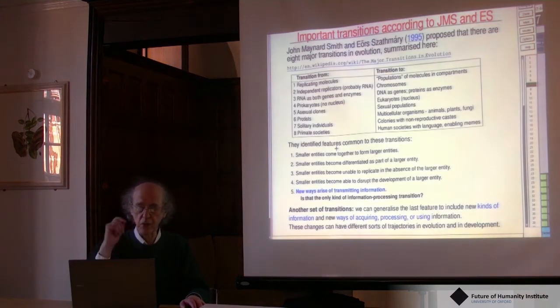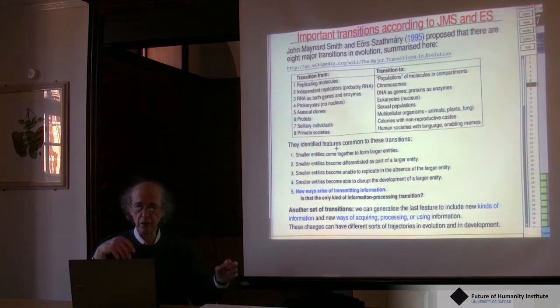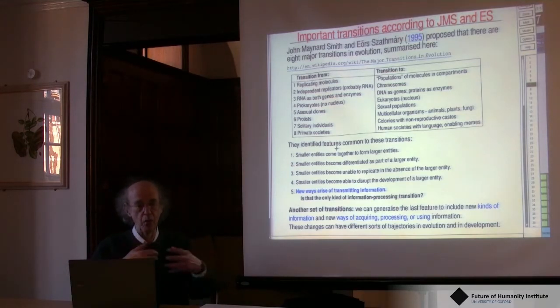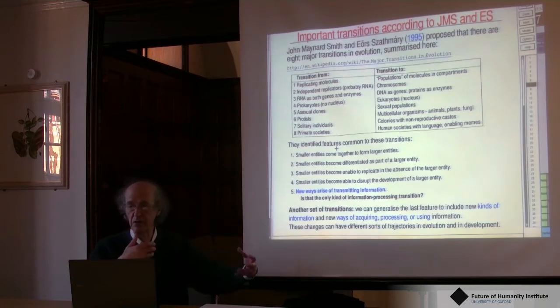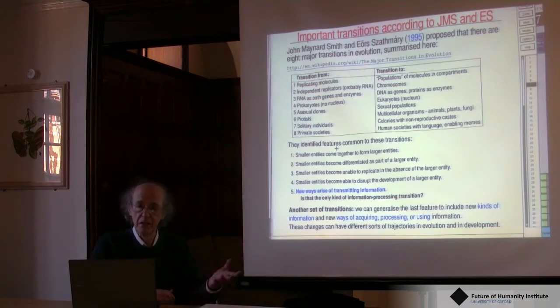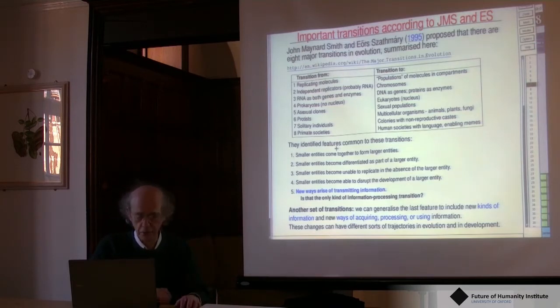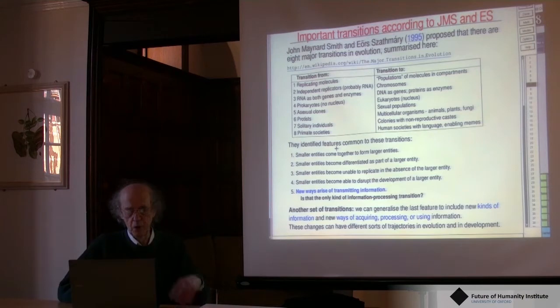So they talk about information being communicated, and then one of their major transitions is the change to using a syntactic form of communication with grammatical structure, which was a major change in communication from making more or less loud noises, or whatever it was before, or discrete signals. So let's suppose we try to extend their project.